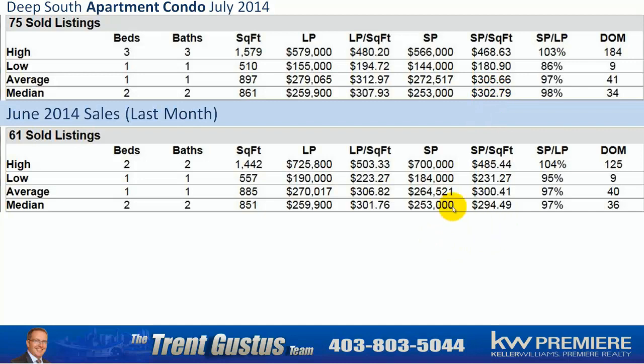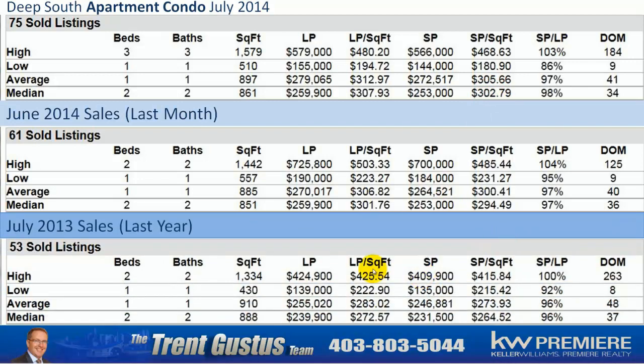That's pretty impressive, actually. When we compare that to last year, 53 sold listings for July of last year, priced down at $264 on the median price and $273. So prices definitely are up from last year down in the Deep South area.